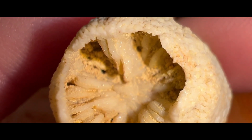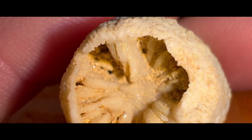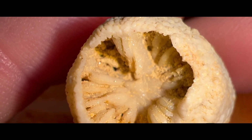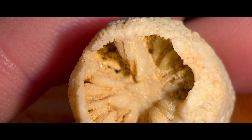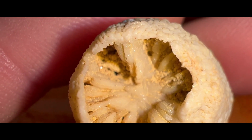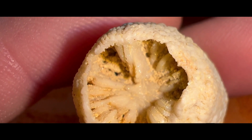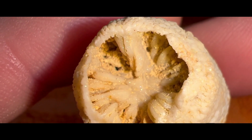This is amazing. I mean, to find a piece like this where it's not completely busted on the roadside, it's incredible. I don't know if I'll ever find another horn coral like this one, but we'll definitely try.